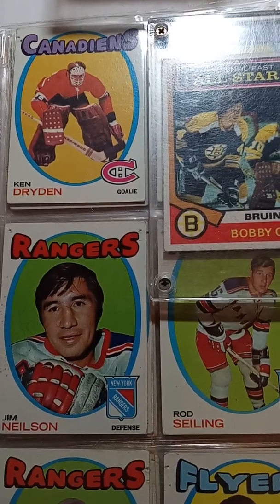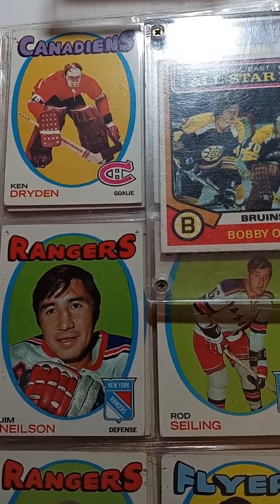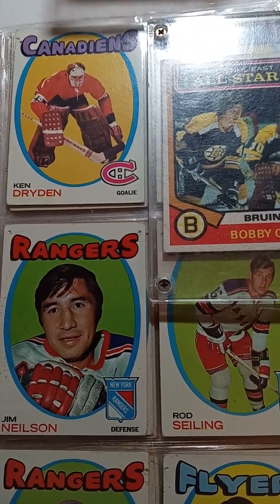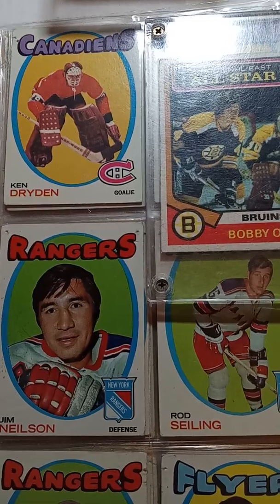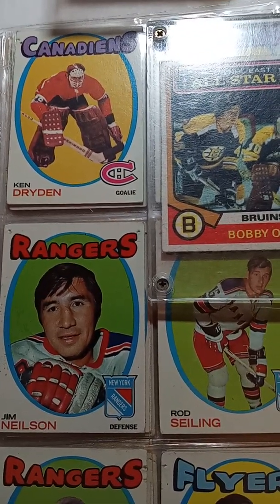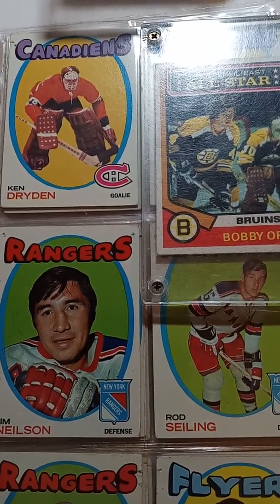Well, I got another card. I'm going to go see another guy about a lot of cards that he picked up from a clean out tomorrow. So we'll see what comes of that. But these are the type of cards I love to buy. It was a great find.